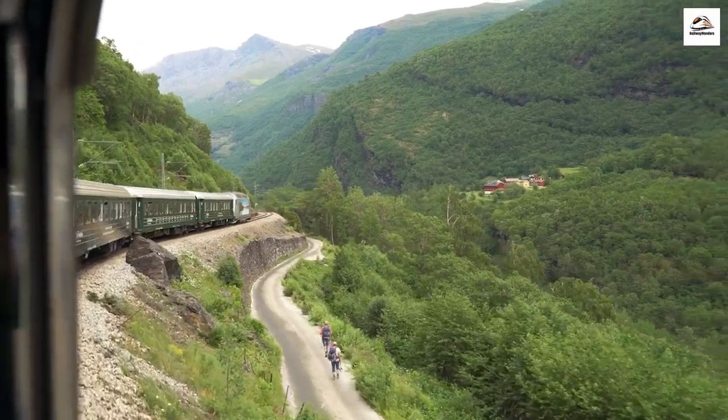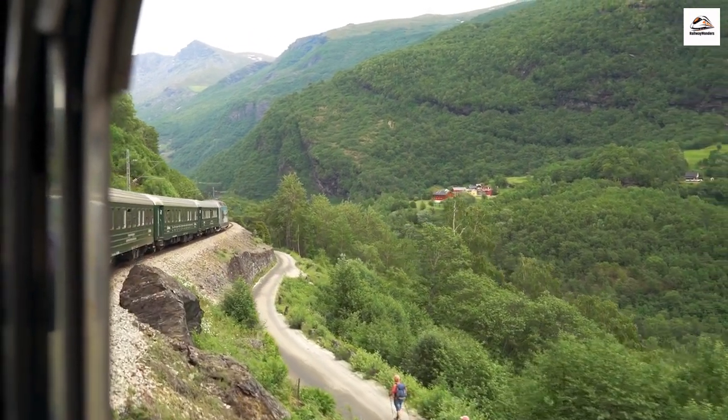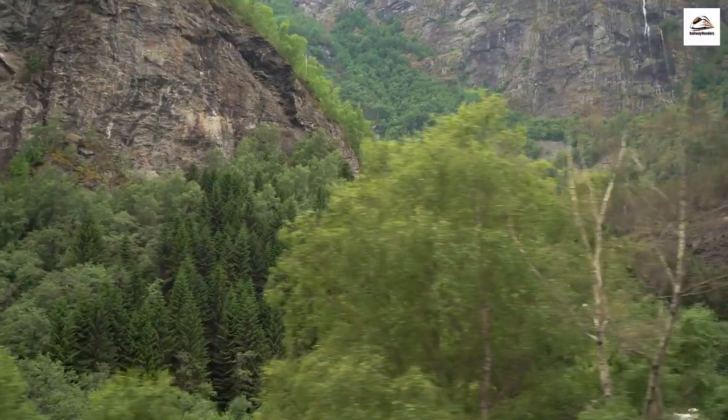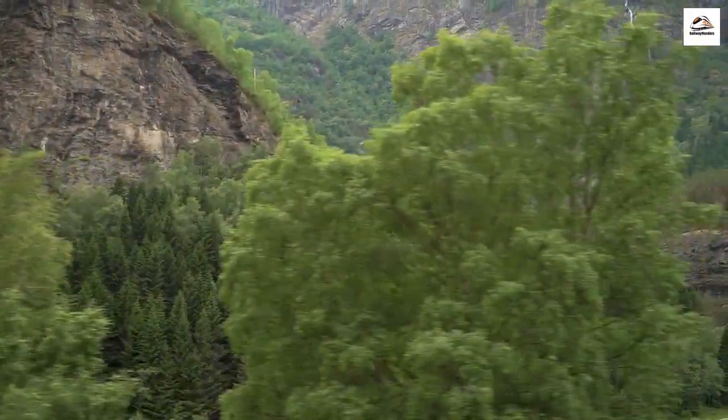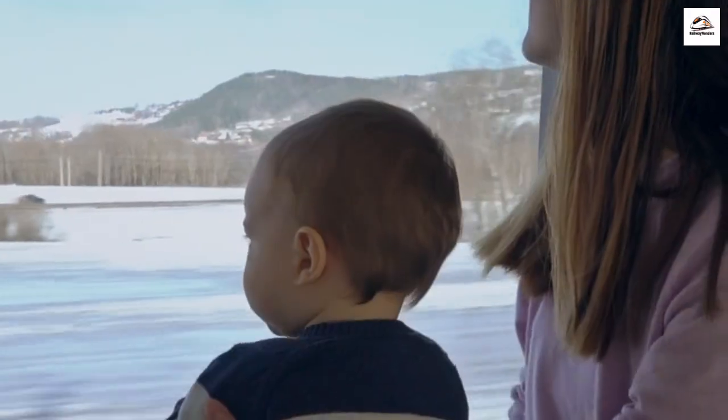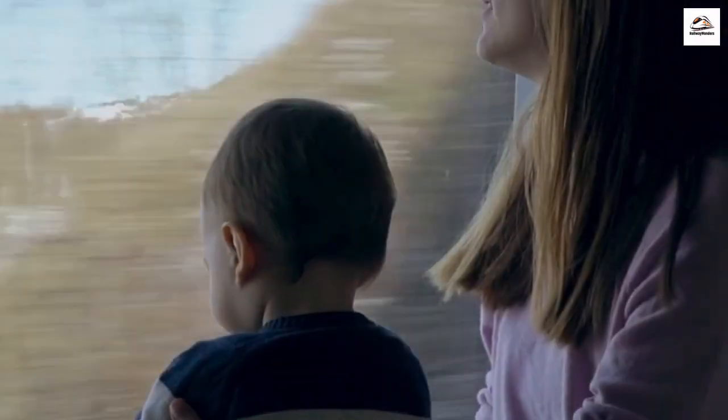Today, we're embarking on a captivating journey through Norway's breathtaking Flam Railway, also known as Flamsbana. But we're not just going to take you on a scenic ride, we're also diving into some unknown facts about this incredible railway. So, hop on board and let's get started.